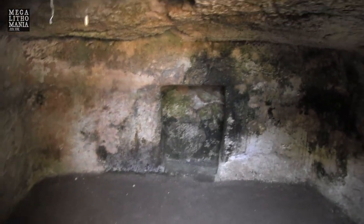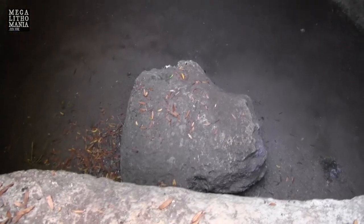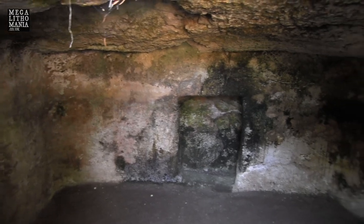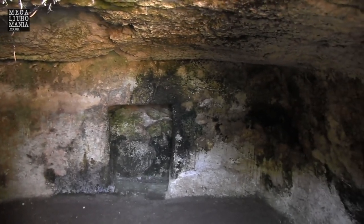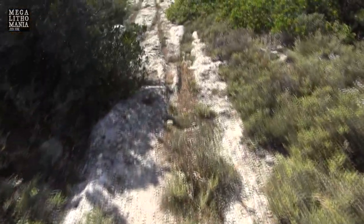Look at this. So this is one of the larger hypogeums, and it has a stone here as well. It could be carvings here. It's really difficult to see. Loads of bugs everywhere. No one's been here for a while. Very interesting nonetheless. So the cart ruts continue just here.